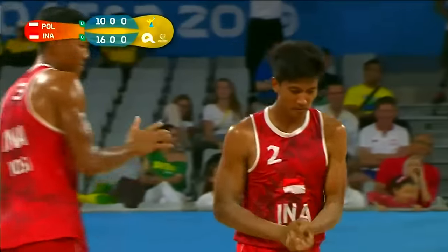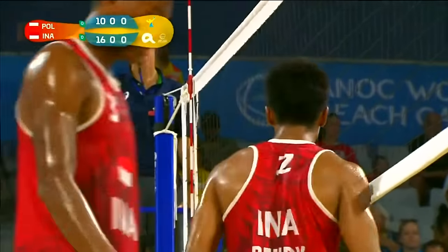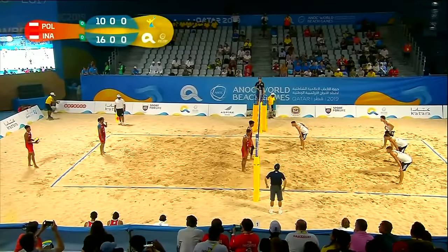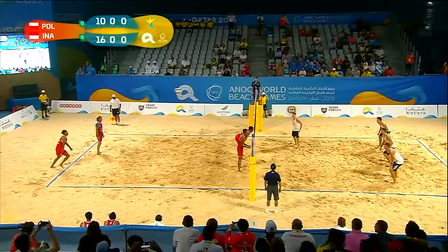What makes him so effective is, A, that he's got a great leap on him. At the bottom of the jump, his arms are working really hard as well as his legs, but the speed of his arm is so difficult to create a timing off in the block.